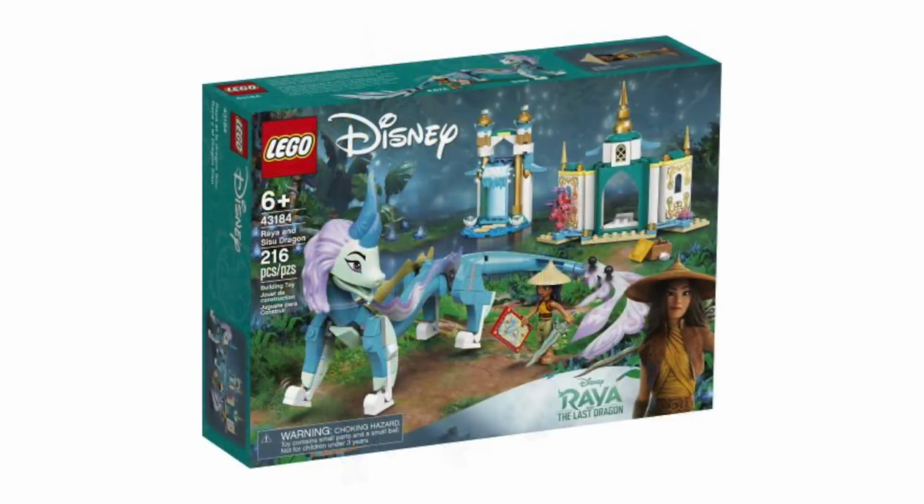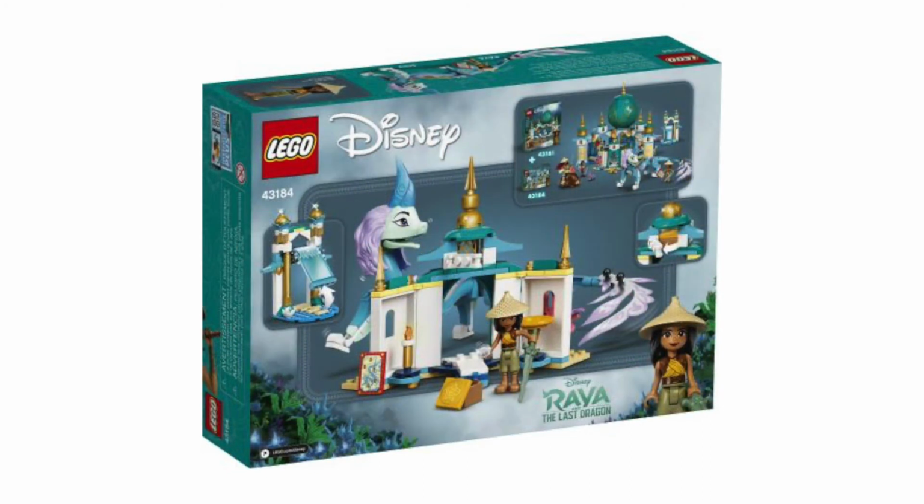Then we have 43184 Raya and Sisu Dragon. So Sisu is the last dragon of the name of the movie, and this is the only set to include her. It's got 216 pieces, and it'll cost $29.99. Now, again, my problem here is that Sisu just looks way too juniorized. That headpiece, I really hate it. That's nothing like the elves' dragon headpieces, in my opinion.